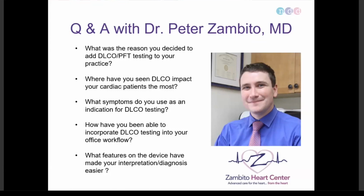Absolutely, absolutely. And when it comes to adding a test such as DLCO or adding a device like the EZ1 Pro, how has that worked in your workflow, let's say for your nurses that are in your office? How do you incorporate that? Do you have the patients tested when they come in? Is there a certain day a week that you use to do PFT testing?